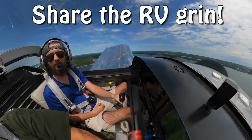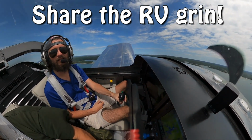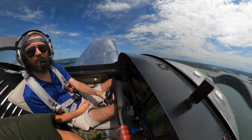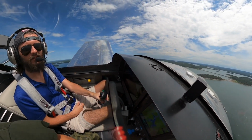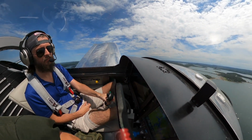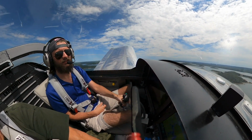I design my plane to fly from the right. I'm right-handed and I'm always in the right seat. So I put whoever I'm flying with in the left seat, which is totally natural for him. I get it off the ground. It's a pretty high-performance tailwheel, so I do the takeoffs and landings, and then I let them fly. We go out and we just go have fun, and I just let them have that RV experience.